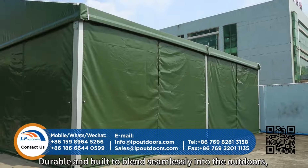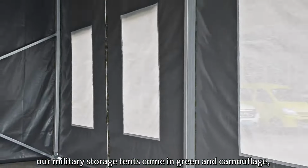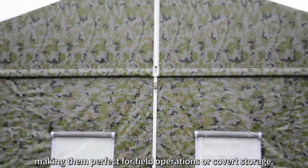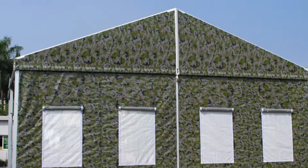Durable and built to blend seamlessly into the outdoors, our military storage tents come in green and camouflage, making them perfect for field operations or concealed storage.